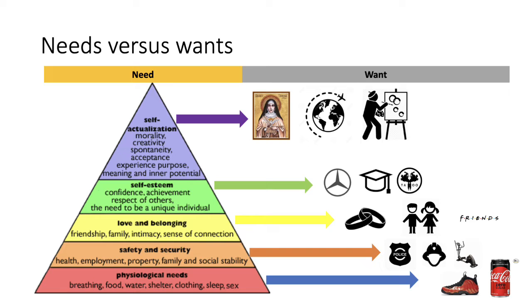Next, we have safety and security, which is all around your health, your employment, property, family, etc. That well-being of peace of mind. Not until you get through these lower level needs do you want to have things like love and belonging. Maybe you want to be married or have some intimacy or a sense of connection or friends. And then the next rung is self-esteem. Not until you meet those lower level needs can you think about, I want achievement, I want a sense of accomplishment, maybe getting my degree is really important, or I don't just need a vehicle for transportation, I want a Mercedes or a Tesla.